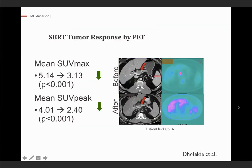And here's just a quick example of a PET scan. You could see that there was PET avidity before radiation. After radiation, it went away. And then this patient went to surgery and had no disease left behind. On the other hand, a patient who has residual PET avidity after radiation maybe shouldn't go to surgery and should get additional therapies.